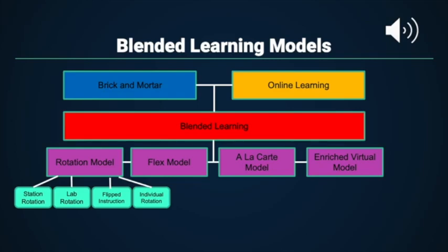Finally, learners can engage in an individual rotation model that involves learners experiencing learning in a customized way with personalized learning playlists. Flex learning begins with online learning as its backbone modality and brings in the class face-to-face component when needed. A la carte involves taking a course 100% online while attending a brick-and-mortar classroom. Finally, enriched virtual models involve learning that occurs face-to-face, but the learners can do the rest online when they prefer.